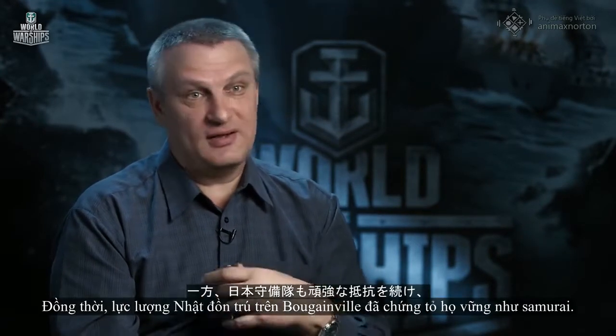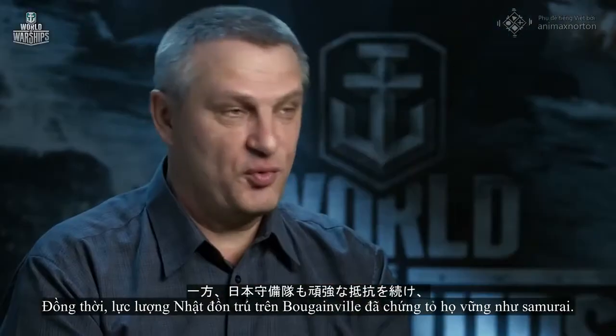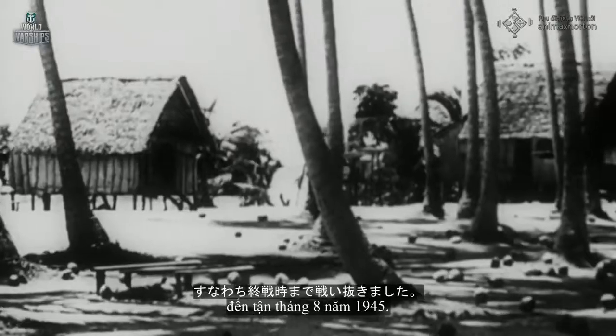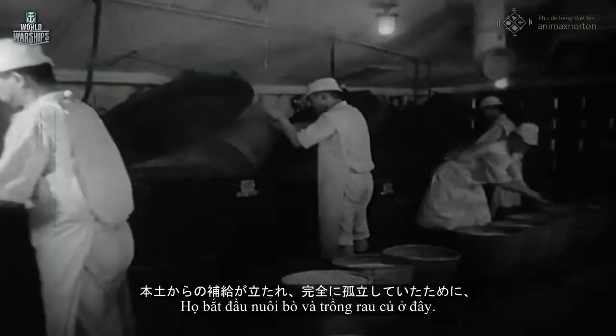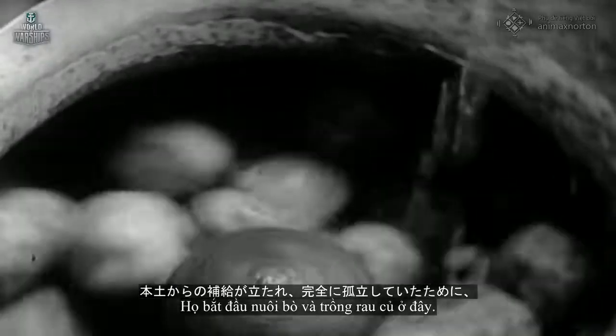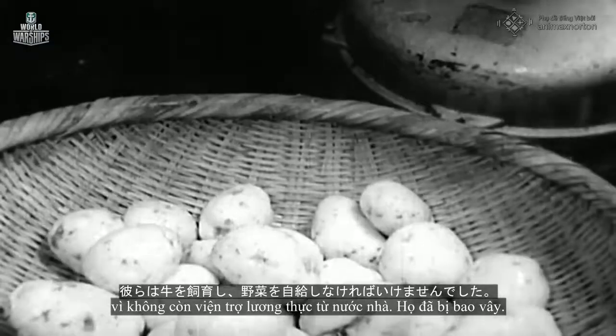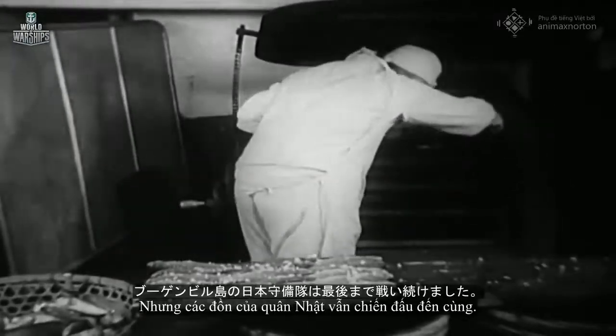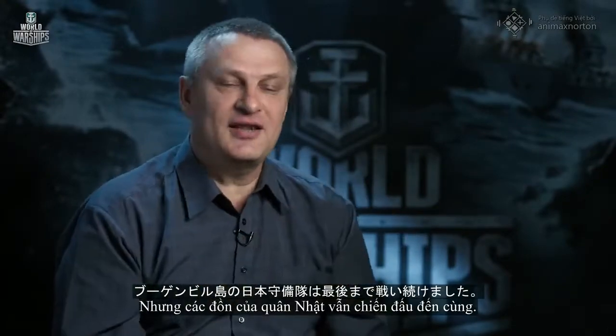At the same time, the Japanese garrison on Bougainville proved to be as firm as samurai. They stood till the end, till August 1945. They started breeding cows and growing vegetables there, because no more supplies were coming from their home country. They were surrounded. The Philippines had been liberated from Japan, and so forth, but the Japanese garrison stood. It stood till the end.